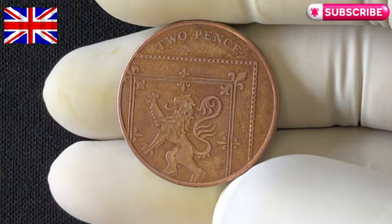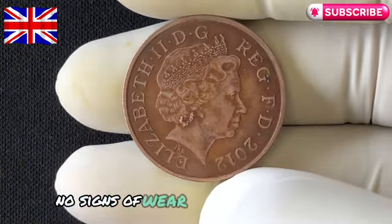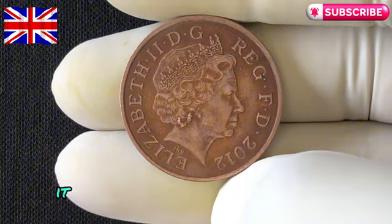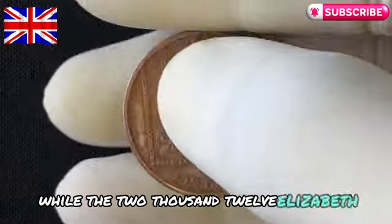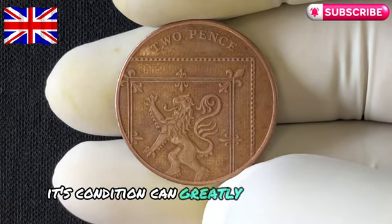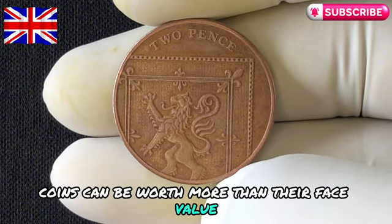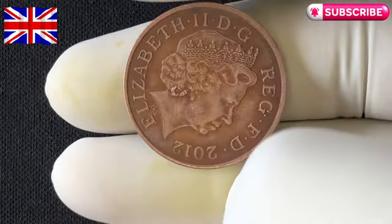What should you look for? Keep an eye out for coins with sharp details, no signs of wear, and a bright luster. If you find a 2012 2 pence coin that fits this description, it might be worth sending it off for grading. In summary, while the 2012 Elizabeth II 2 pence coin isn't inherently rare, its condition can greatly influence its value. Uncirculated and professionally graded coins can be worth more than their face value. Always check your change, you never know what you might find.